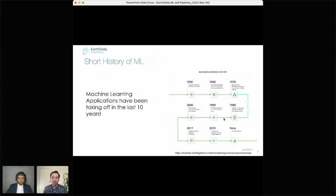Now, alongside that, there's been a big change in how we view and how we use machine learning. This started back in 1950 with the term machine learning, but it's been changing rapidly in the last 10 years. And now it's pretty much part of almost every industry where we're using it in some mechanism, either for business metrics or delivering insights from different types of data for monitoring, all sorts of different things.